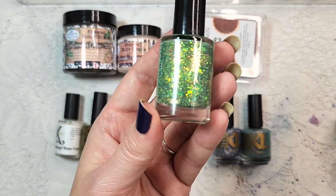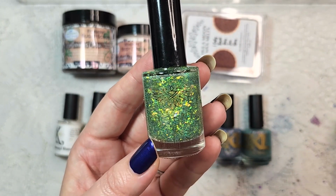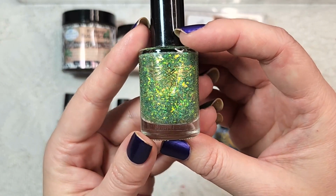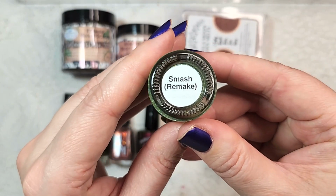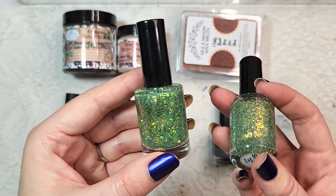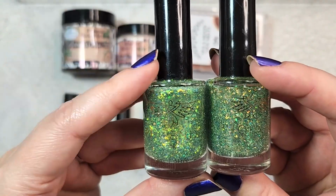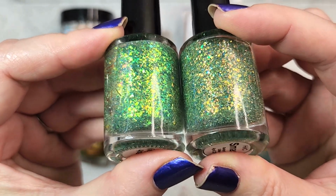The next polish was actually not one that I ordered. I guess there was a mishap with the original one from Phoenix, so they were sending everybody that had ordered that polish a replacement bottle. This is Phoenix's Smash Remake, so I did end up pulling my original bottle so we could see them side by side. So on the left is the remake, on the right is the original that I got.